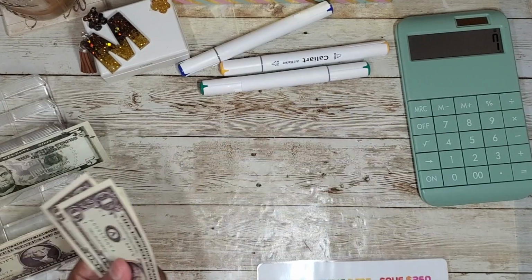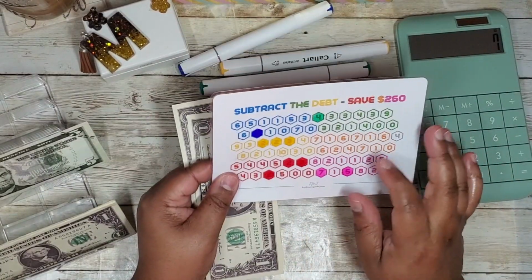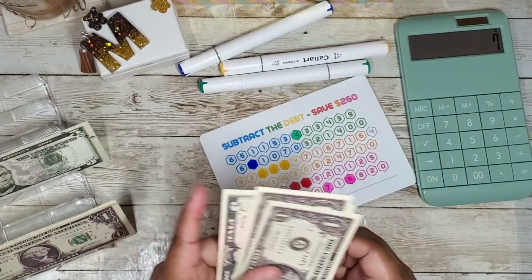And you know, it's funny because before I even put these up to sell, I can't tell you how many times that I cross off these numbers and verify that the things add up. And it's just, I go crazy.